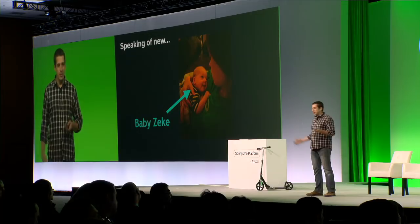It's all new. I'm here to introduce to you a new technology in Spring Boot 2 that's going to help you better monitor and observe your applications. So I'm excited to do that. Before we do that, let's talk about something else that's new.